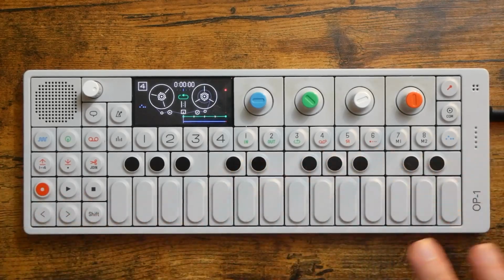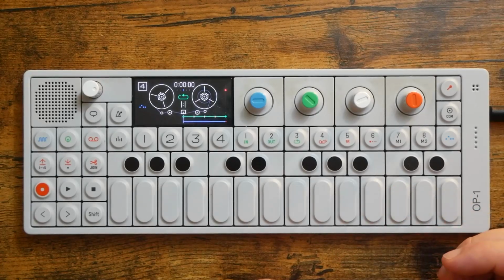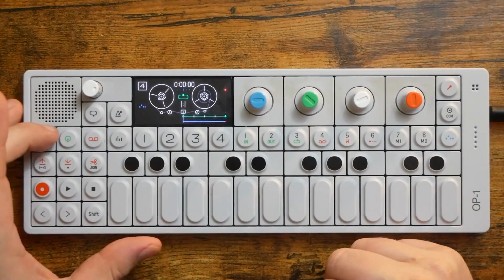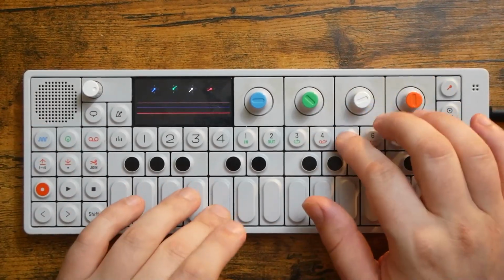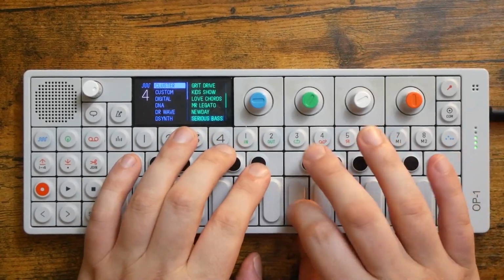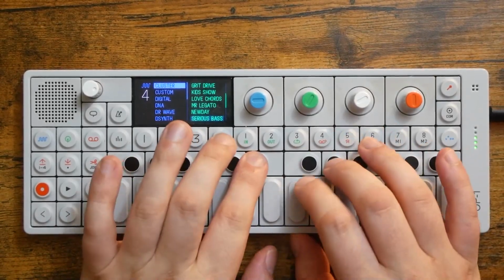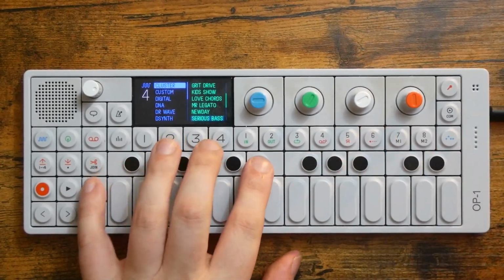So you work out your parts in your rehearsal space. Everybody figures out what they're going to play. Then you go into the studio and lay those parts down. And that's kind of what it feels like on the OP-1, how we go from messing around with like a synth track here. Let's go ahead and pick a synth. Yeah, that sounds pretty cool.